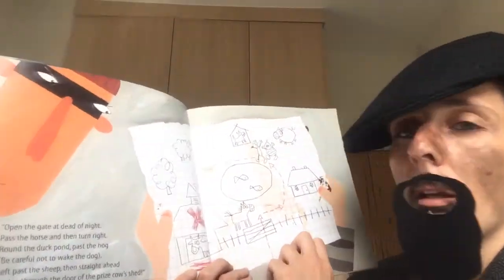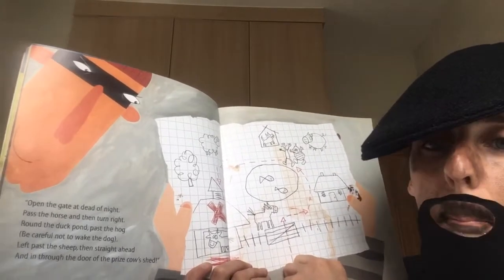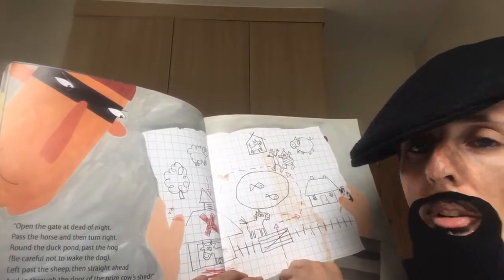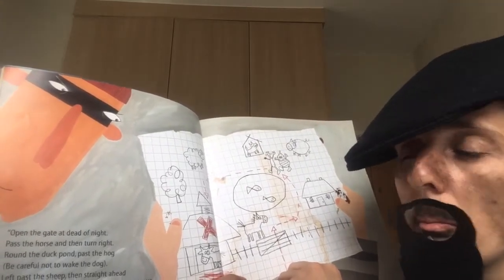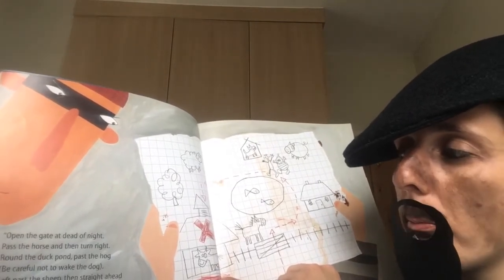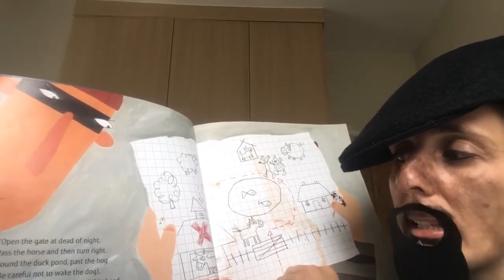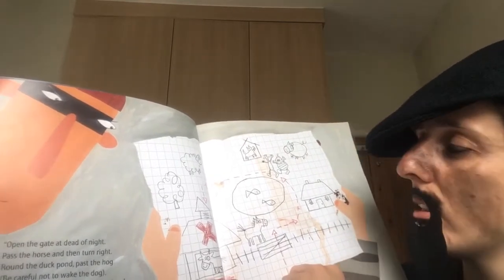Open the gate at the dead of night. Pass the horse and then turn right. Round the duck pond, past the hog. Be careful not to wake the dog. Left past the sheep, then straight ahead, and in through the door of the prize cow's shed.